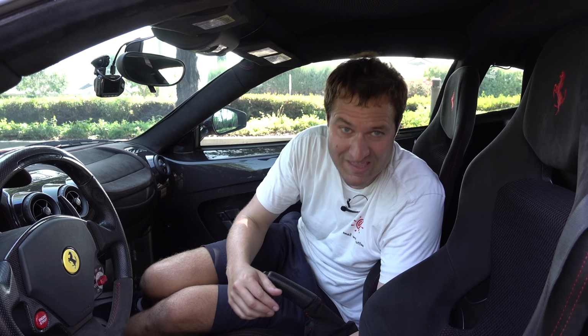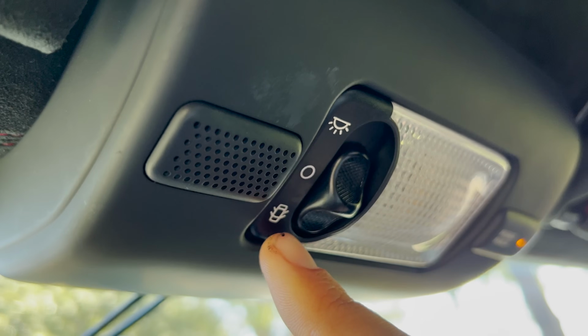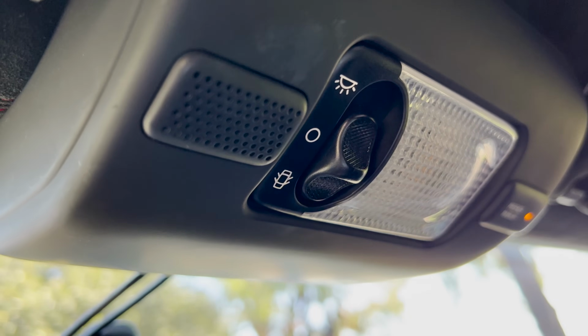And how about this lack of attention to detail? The little switch to turn on the dome light when the doors are open, the icon for it has a car with 4 doors open, even though this car only has 2 doors. They probably just borrowed the icon from some other vehicle with 4 doors. Again, not great attention to detail.